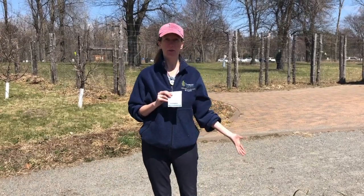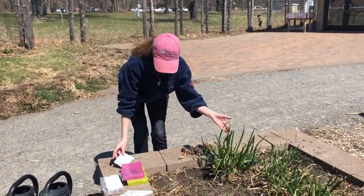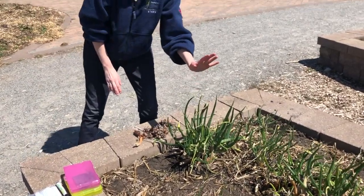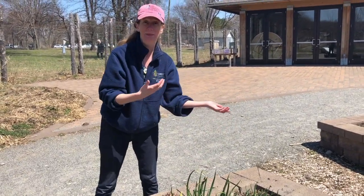We are at one of our raised bed gardens. We have something already growing in here. These right here are our walking onions. And they're called Egyptian walking onions. And they're a perennial, so they'll keep coming back, and they also plant themselves.